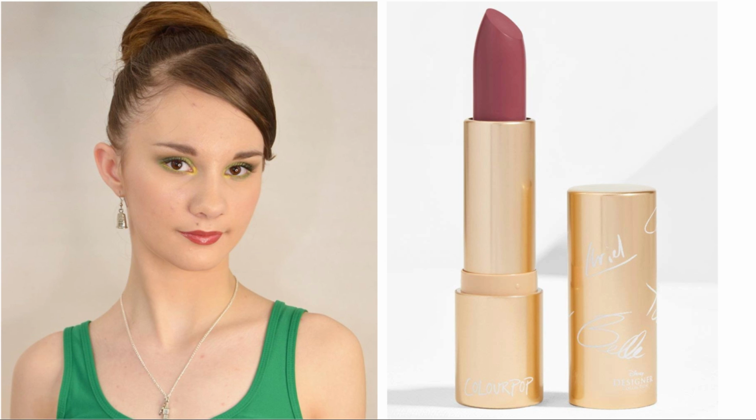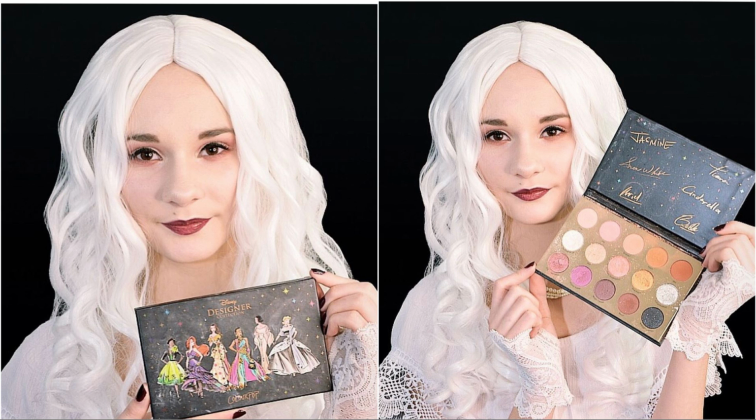Next up, we have Adventures with Carissa on Instagram. She did a Tinkerbell inspired look and used her Holy Grail, the ColourPop Luxe lipstick in the shade Belle, and also the Dr. Facilier lip gloss on top. She also did an amazing White Queen look using ColourPop's It's a Princess Thing palette. I love that one as well, and I think her looks came out amazing.